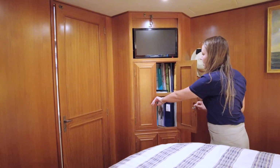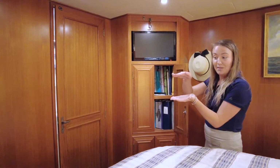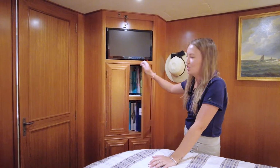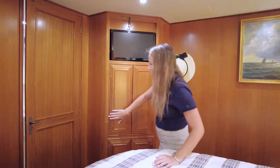This is where the current owner keeps all of his manuals and all of his records for the boat. He gave me a binder about this thick of all of the records and all of the updates he's made to this boat recently throughout his 6-year ownership. So we have a lot of detailed information. So that's good storage there.